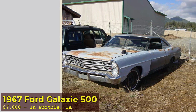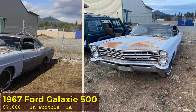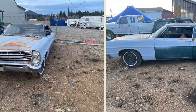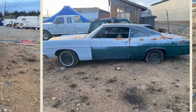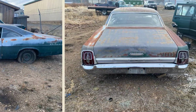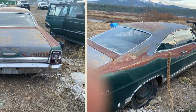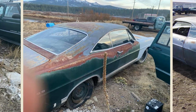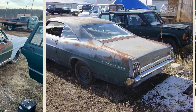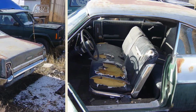Number 10. Introducing the 1967 Ford Galaxie 500, a stunning one-owner fastback coupe with timeless elegance. This base model is powered by a 390 engine paired with a C6 transmission, offering both power and performance. It comes with a clean title and was last driven a short distance just last year, proving it has retained its roadworthy charm. A solid and rare classic, this Galaxie is an excellent candidate for either restoration or preservation.